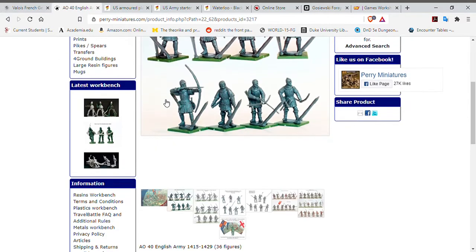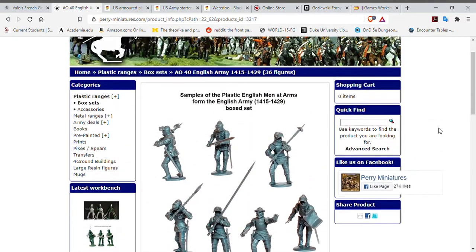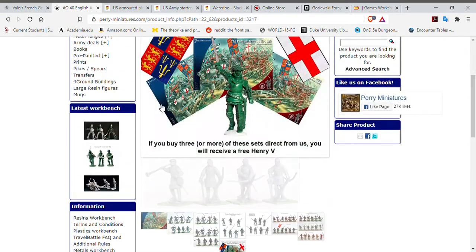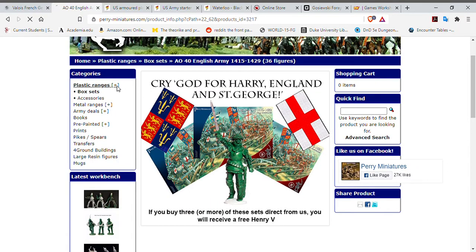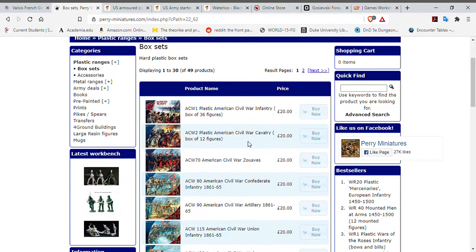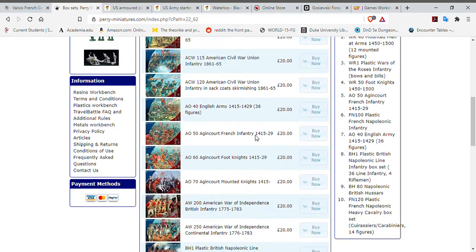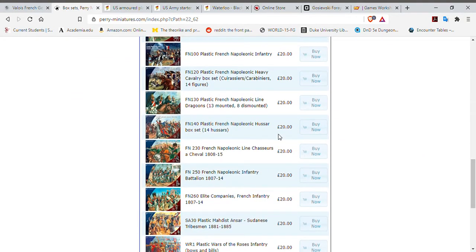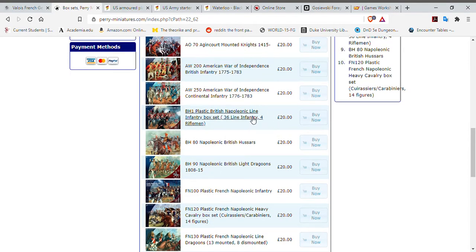This is the Perry miniatures. So this is one of their plastic boxes, and this is 20 British pounds. And I've seen American retailers that stock them, they usually sell them at like 30 pounds a piece. Let's just take a look. Yeah, they're all the same price, 20 British pounds, and that's like 30 US dollars, give or take. And, okay, here we go. The Napoleonic Line Infantry is 36 models for $20.